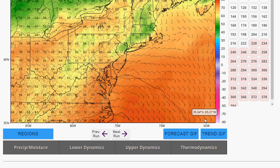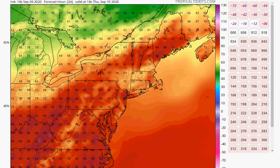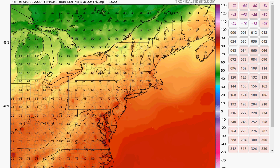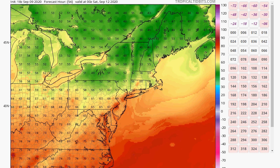So let's go look at the temperatures. So here are the temperatures for tomorrow. Probably not very warm because the sun won't be out. Probably mid to upper 70s, but very, very humid. Very tropical feeling out there. Plenty of clouds for your Friday, probably around 80 degrees with humidity dropping throughout the day.